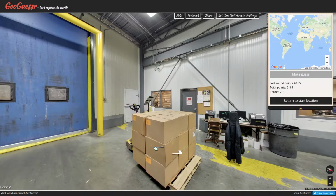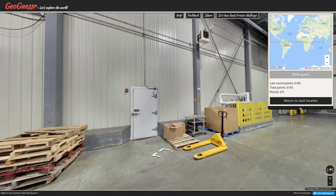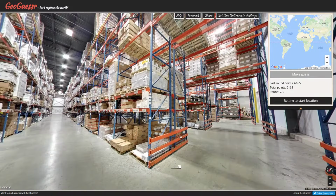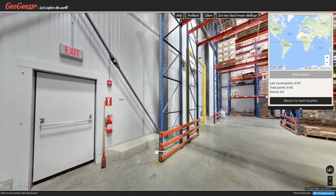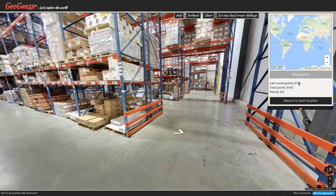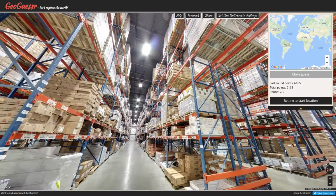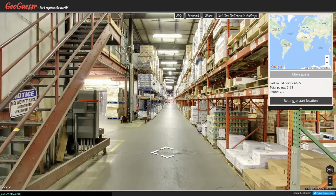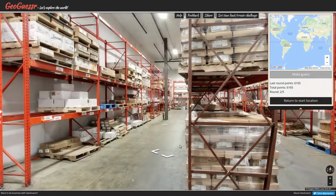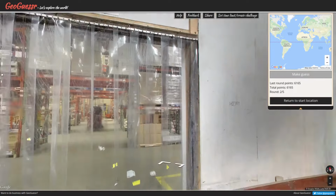Okay. Pretty standard, really. It's a hell of a warehouse. What am I missing? Oh man, I can hear the train too. Normally that's not a problem. I love trains. Like, absolutely love trains. I guess we'll go this way. What am I missing?